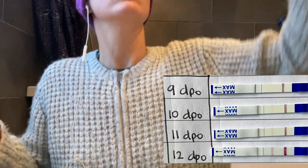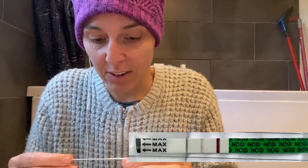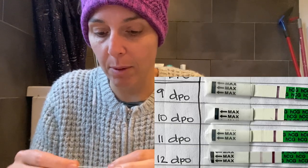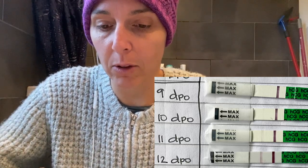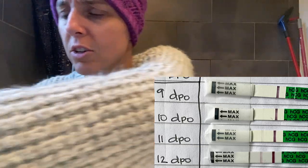Okay. Let's look at the One-Step first. Ooh, yes. Yes. This is looking good. Now, in my head, it looks to be darker than it was yesterday. Here is the Graviditetskollen test. That looks darker, I think, than it was yesterday. Okay, I don't remember really what that one looked like. But I'm just gonna trust that it's darker than it was yesterday.